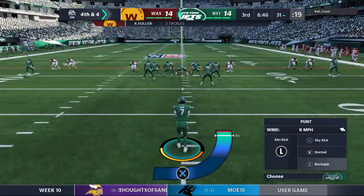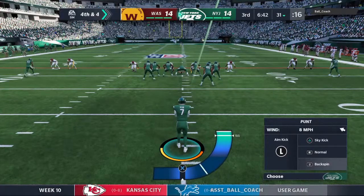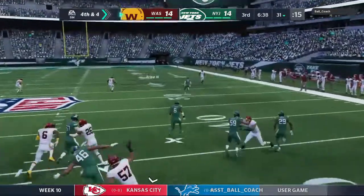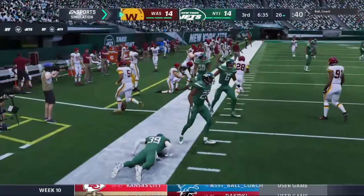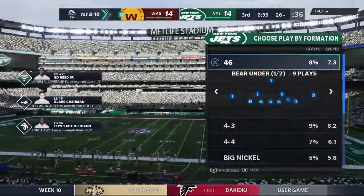He wasn't the primary target, but I think it was almost like a check-down situation, wasn't it? Yeah, hoping he can break some tackles, a big tight end, but he couldn't do it. Yeah, get it to that big frame and hope he can scatter some bodies, unable to get it done. We'll call that a 43-yard punt, 2 on the return. And it will be Washington football now with a 1st and 10.